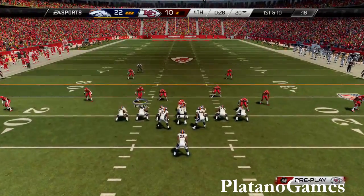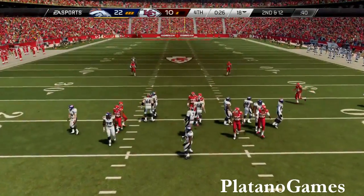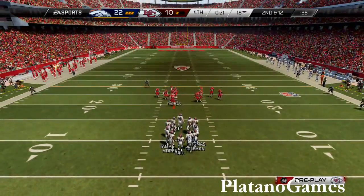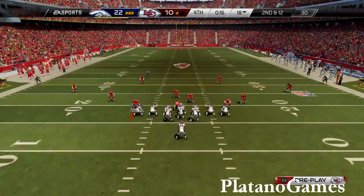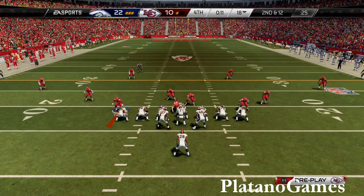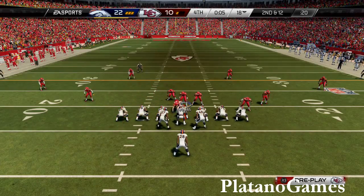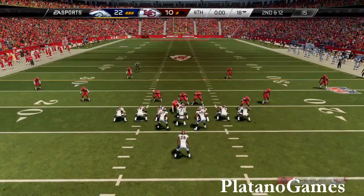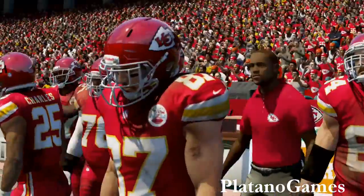Comes to the line, ready to pounce on that quarterback one more time. Can they get another sack right here? Offense lines up here. Do it here in this one.